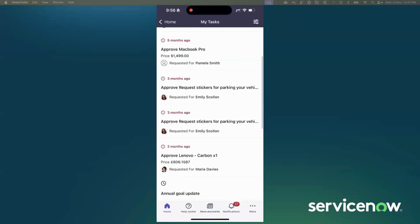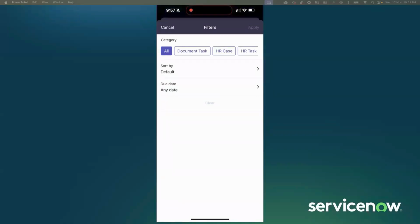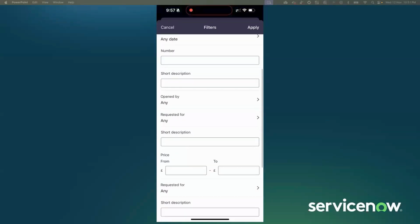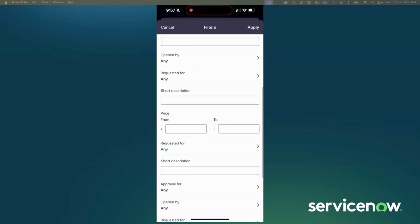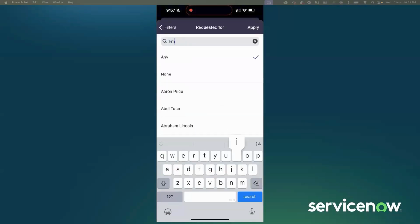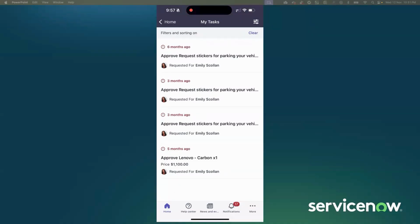Then she comes to the list screen and sees all the records available for My Task. This is too much, so she wants to apply filters. This is the out of the box filter, which is available on category. She can choose any category like approvals. She can sort in ascending or descending order, and there are so many filter options you see here, all coming out of the box, like price, short description, requested for. So she may want to look at what is requested for Emily, who is one of her reportees. She will search for Emily, and once she does so, she will only see the tasks requested for Emily. Then she can open either of these tasks, and she will be navigated to the record screen.